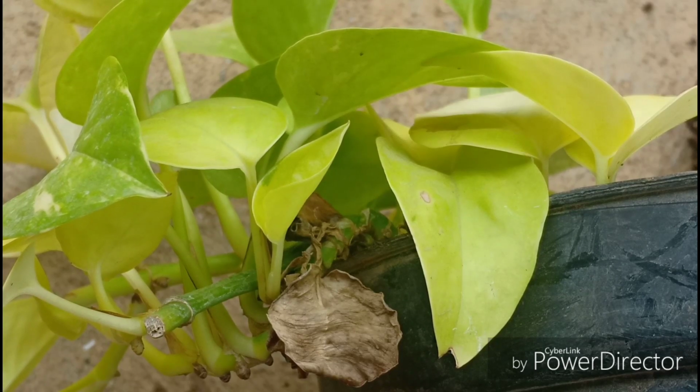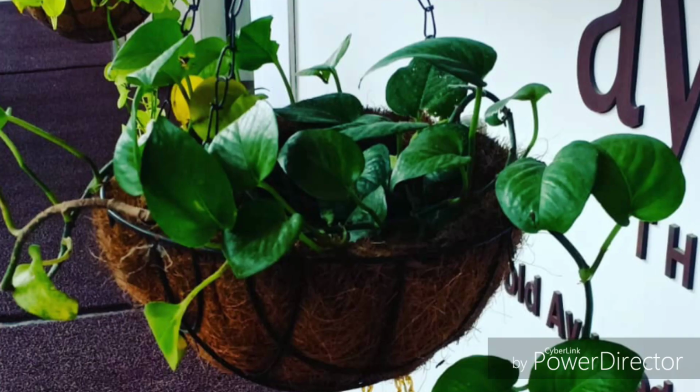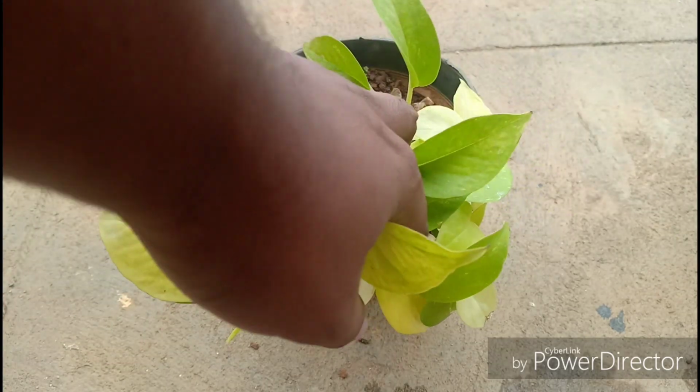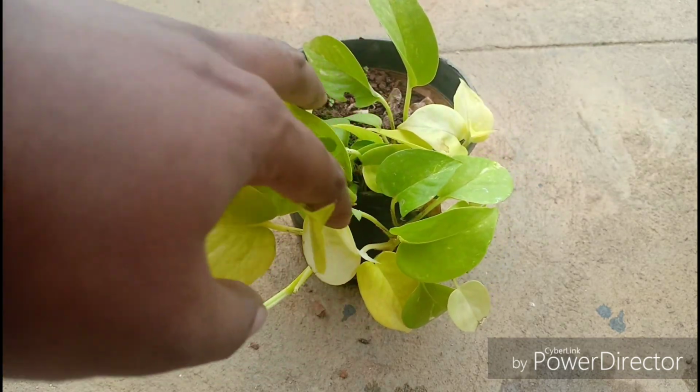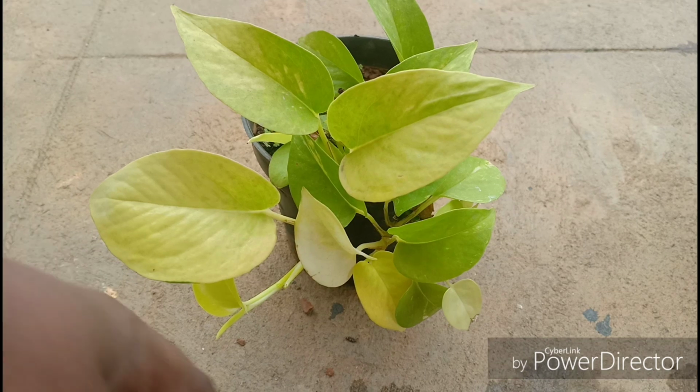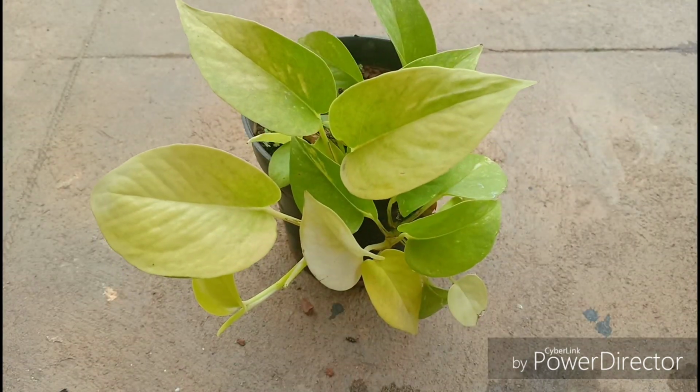So the best container to grow this plant is a hanging basket, but I have other reasons for growing this in a pot like this, because I would be making more plants out of this single mother plant to use it in some hanging arrangements in the future. So for now, I just want this plant to grow bushier, hence I'm transplanting this into a bigger container.